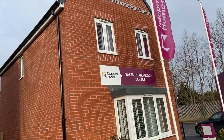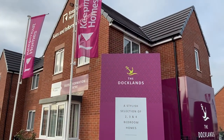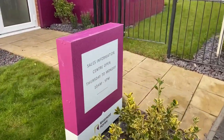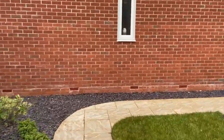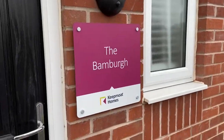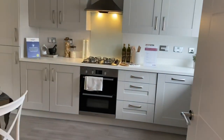So we arrived at Keepmoat Home Sales Information Center. So this is the sales office of Keepmoat Homes at Wirral Docklands. Let's see the showrooms. So the showroom is next to a busy road and this is the Bamburgh home, which is a 3-bedroom semi-detached house. So first you come in, to the right there is a toilet, and then it goes to the kitchen.